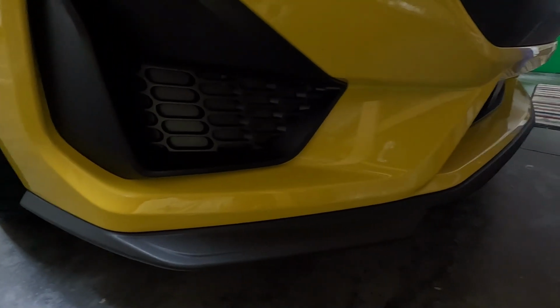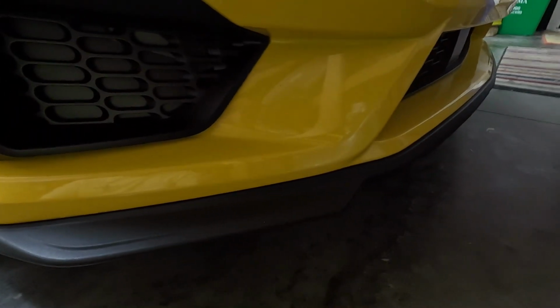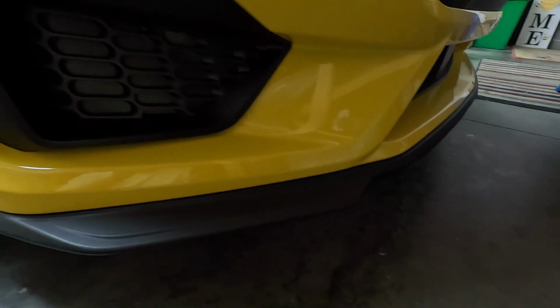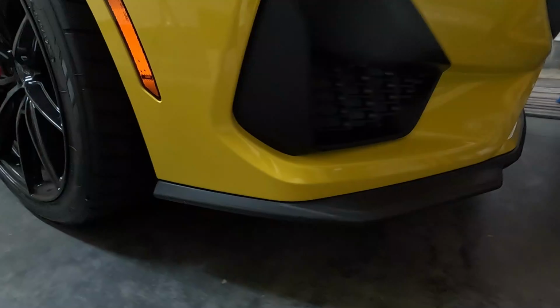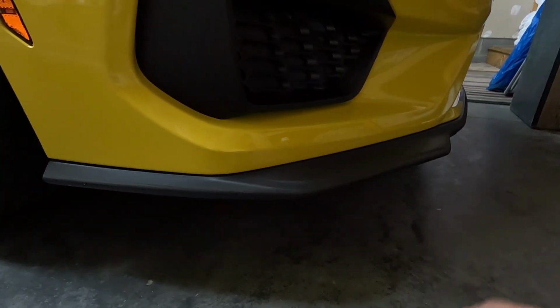Just for stating the obvious and having a conversation about it. This is the factory lip. This is the performance pack lip that comes on my GT. If you notice Derek's lip on the base, there was no lip at all. It was just going around and down. Then you have the Dark Horse lip that came out a little further than this.